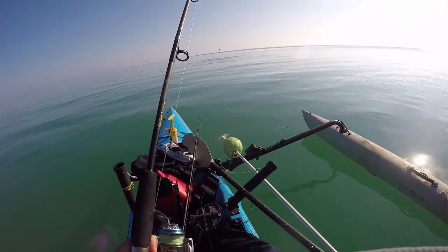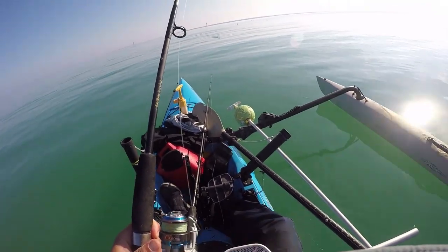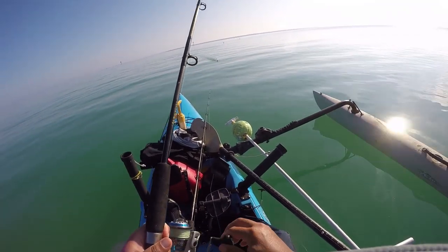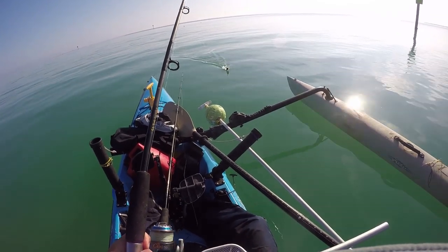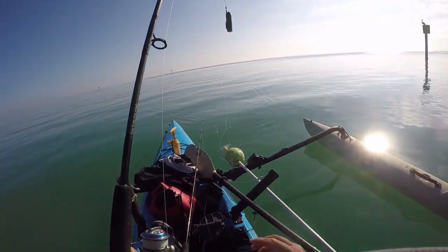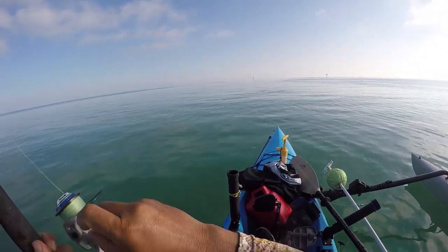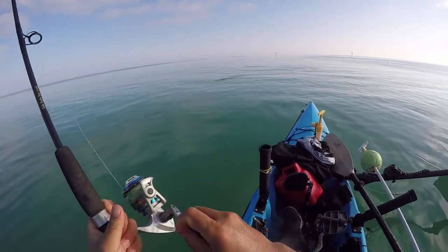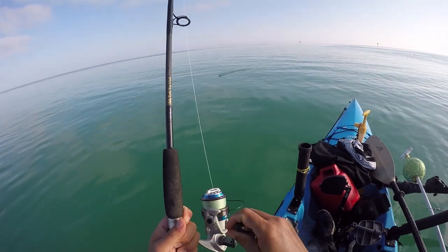Sharky shark, but I got my camera back. That's the most important part. Worried there, I had the drag on pretty tight. What did it take? And broke and cut me off. All right. What do we get? That's gotta be something dinky.